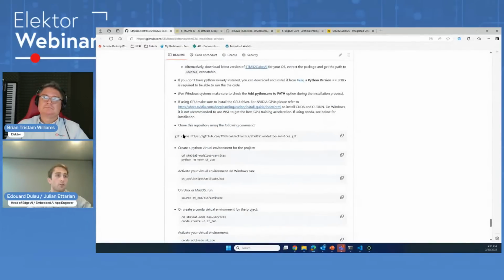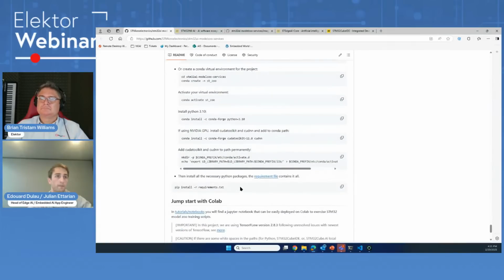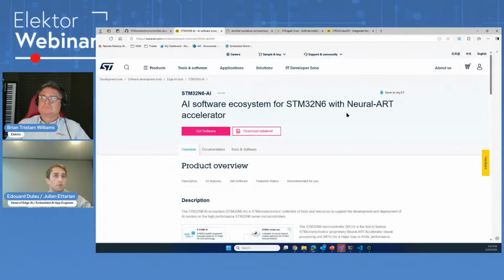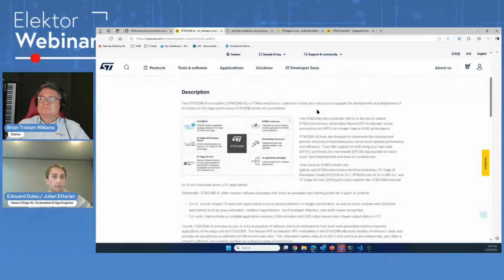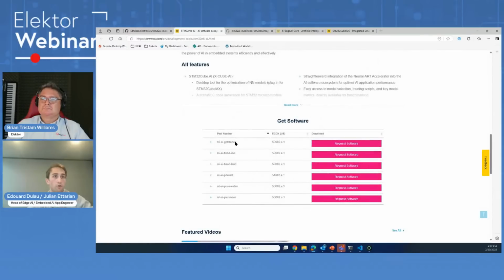So as I said, first you clone the repository, then you will need to create a virtual environment to install all the needed libraries, following the commands that are written here. And the last thing is, as I said, you install all the required libraries that Model Zoo will use to work. Then you need to go to st.com to download the getting started application that will serve as a base for all the applications that ST Model Zoo is capable of flashing directly into your board.